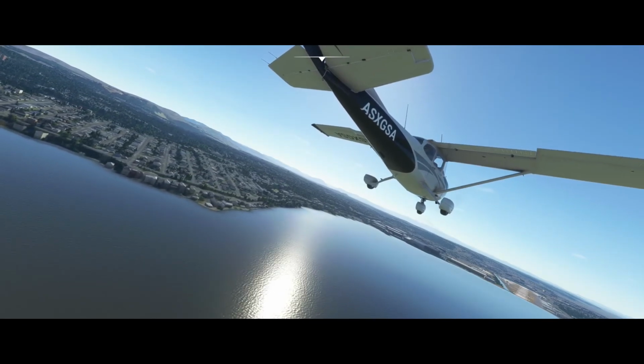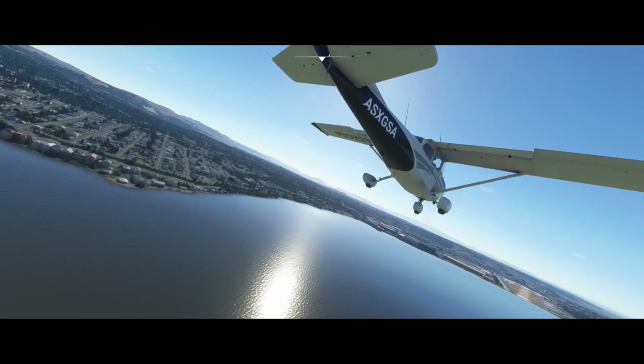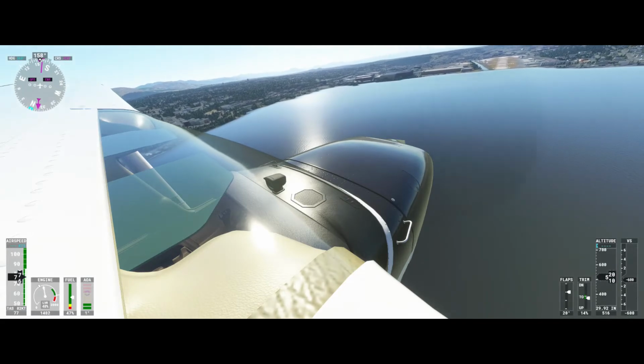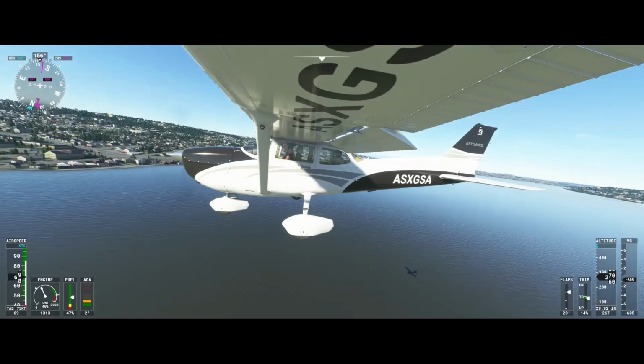What's a spin? A spin is an aggravated stall that involves a yawing motion. How do you recover from a spin? PARE: power idle, ailerons neutral, rudder opposite direction of the spin, and elevator forward to break the stall.